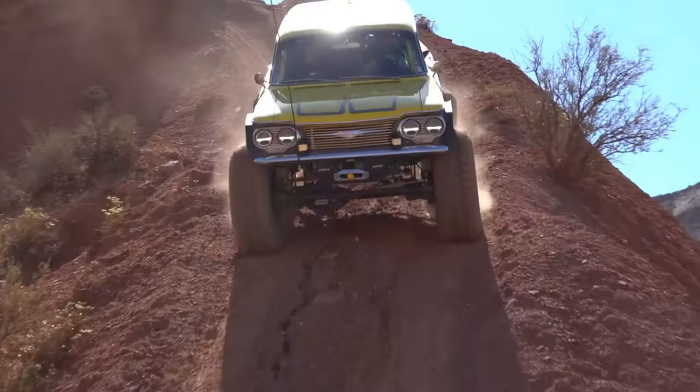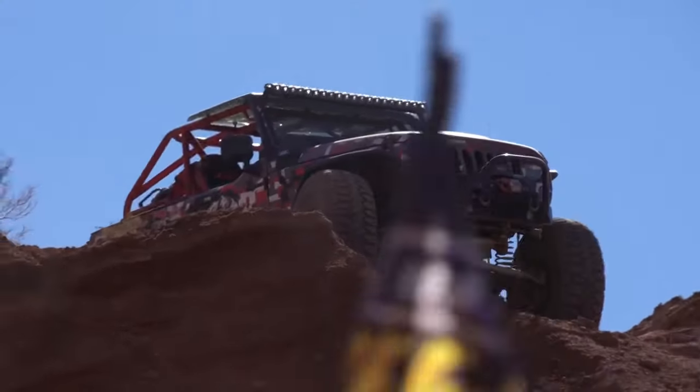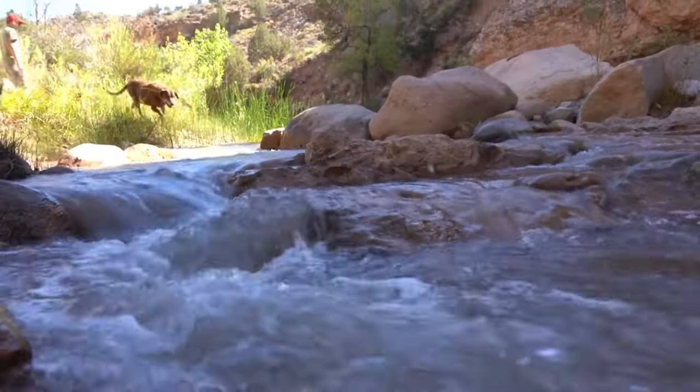Today, we're going to be attempting the Rattlesnake Gulch out here in Utah. As our tour guides, we have Matt. Let's do this. Colt. And another Matt. ¿Cómo está? Muy bien.